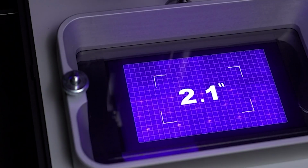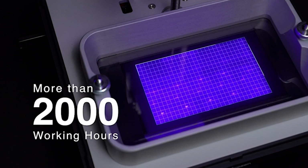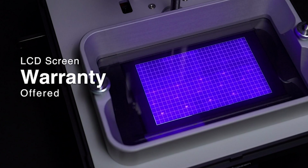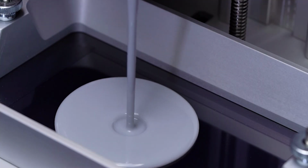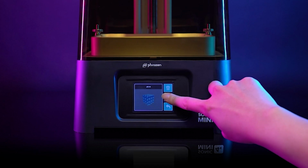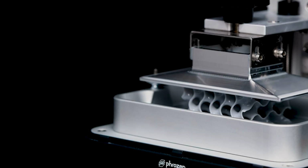The Sonic Mini 4K is compatible with various 3D printing resins, but we recommend Phrozen Aqua Gray 4K and water-washable resins for optimal results. Phrozen offers a 1-year warranty, lifetime technical support, and affordable replacements. Find FAQs and tips on their website and join their helpful community.